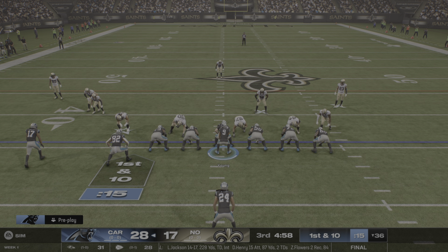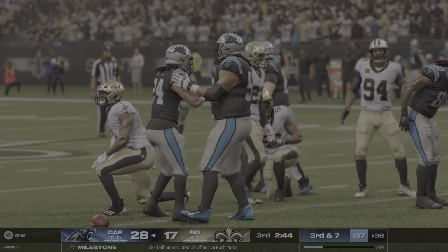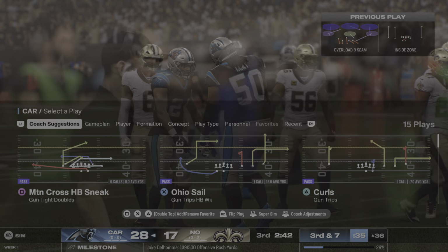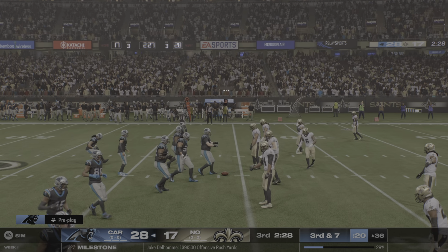From the gun, a give to Brooks. And they had that one contained right at the line. Willie Gay there on the tackle. Stuck to the ground, but nothing gained that time, and it brings up 3rd and 7.